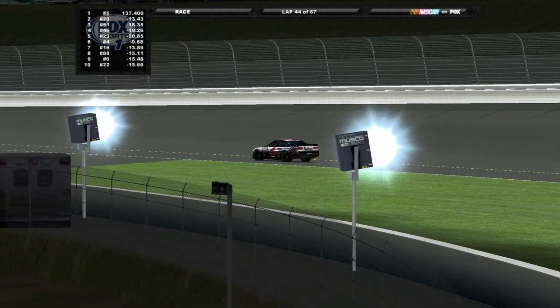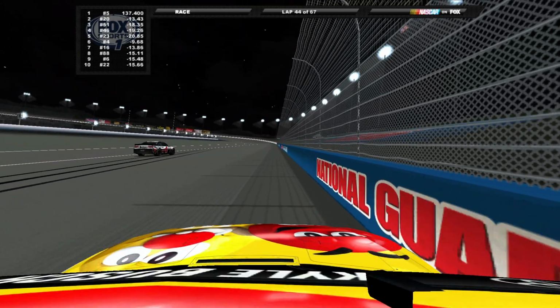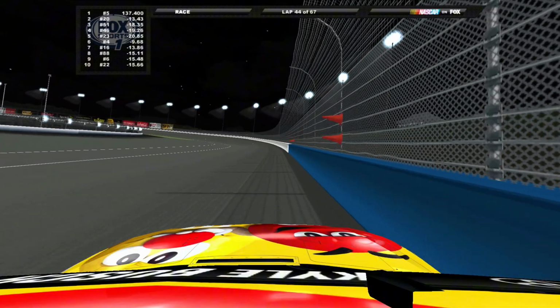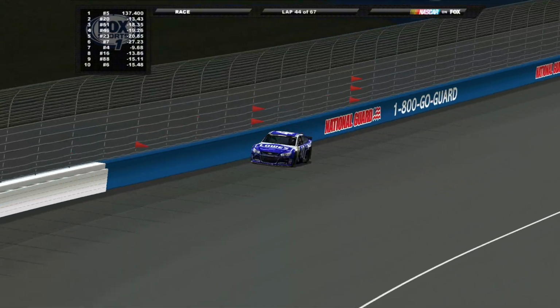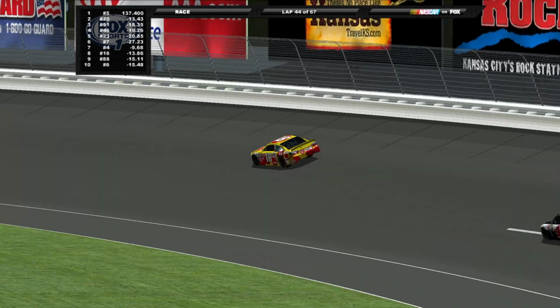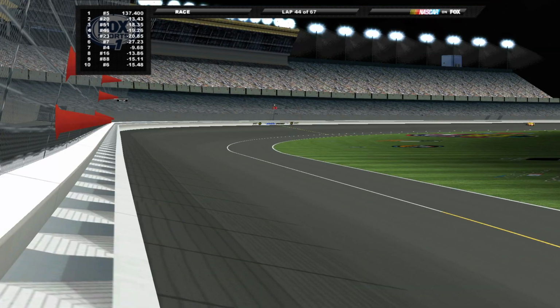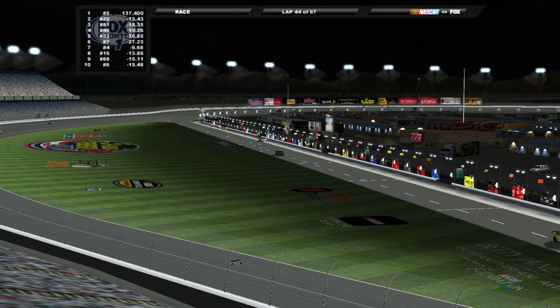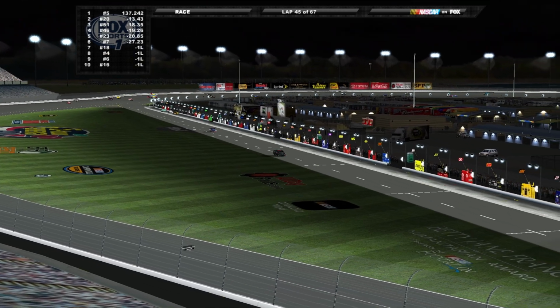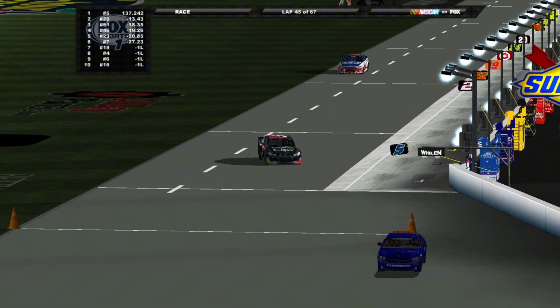Harvick coming out of pit road. Kyle Busch right behind him, though. Here comes Busch, right around the 4. New leader, Kyle Busch in the 18 Toyota. And Johnson right there behind him. So this could be the 3 fighting for the win. Let's find the 5 of Kasey Kahne on pit road. And oh boy, this is gonna be interesting. Odd. This is really odd. I don't know why Kasey Kahne stayed out that long.